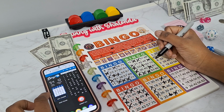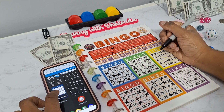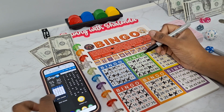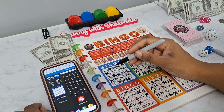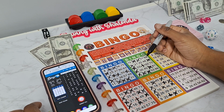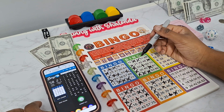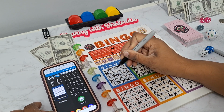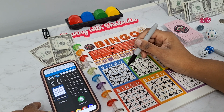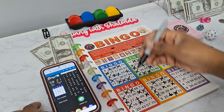Nope. I-30. Need that one. Okay. O-67. We need that one. I-27. Let's see. Nope. I-21. G-56. We need that one there. Hold on. What else? Make sure. Okay, so we're almost getting close on this one, guys. Let's see. What did I say? 56.